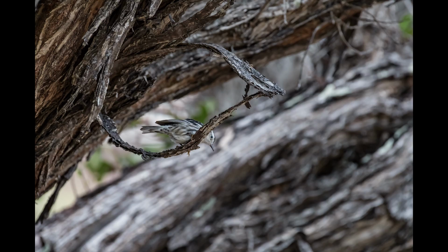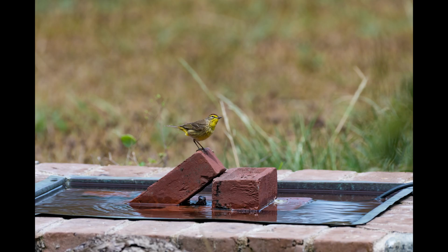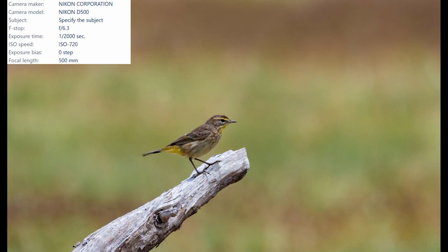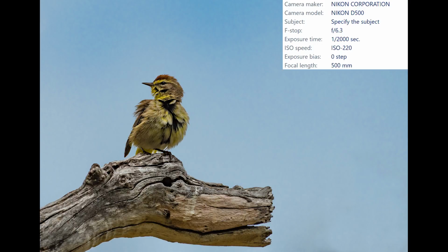The longer I sat still, the more these little birds appeared. They just seemed to come right out of the woodwork. This little black and white warbler blends right in. And then I managed quite a few awesome shots of this palm warbler. The first was on the man-made water fountain, the only source of fresh water on the island. And I recently read that this small water fountain is no longer there. It's actually been taken down.